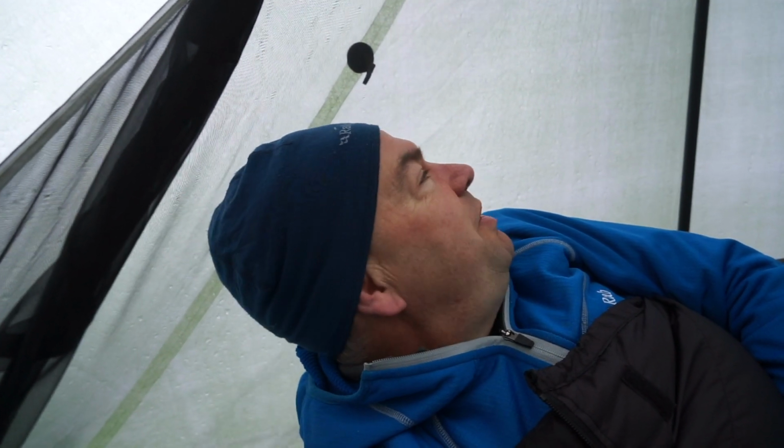I'll try and show you around a bit in a minute, but this is very, very comfortable. You'll notice that I'm in a different shelter. It's the DUOMID. I've not used this in a long time now. It must be at least 3 or 4 years since I've had the DUOMID out. I don't know if it's quite that long, but it's been a while.